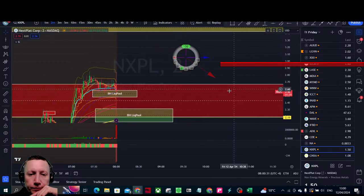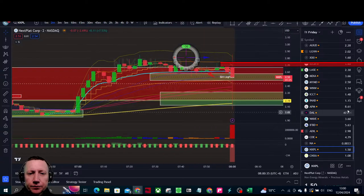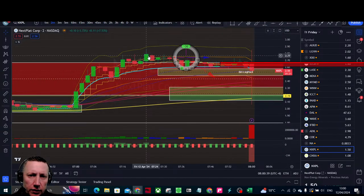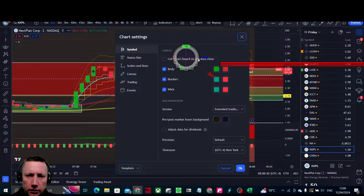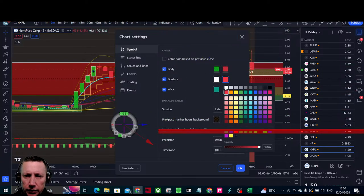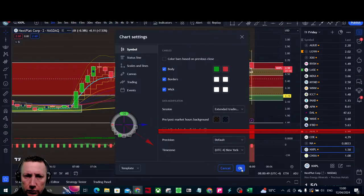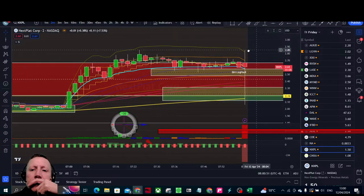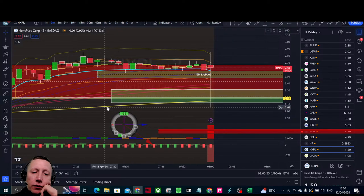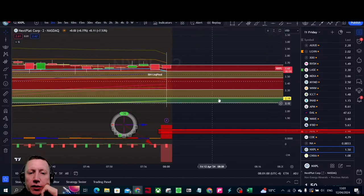So at the moment, you can see this liquidity switch on that we've just had? I might make these, see if I can change these. Let's go white with the wicks so we can get a little bit more. Okay, so you can see here, we just wicked down into the 200 EMA, but also the very bottom, at 211, of this buy side liquidity pool.